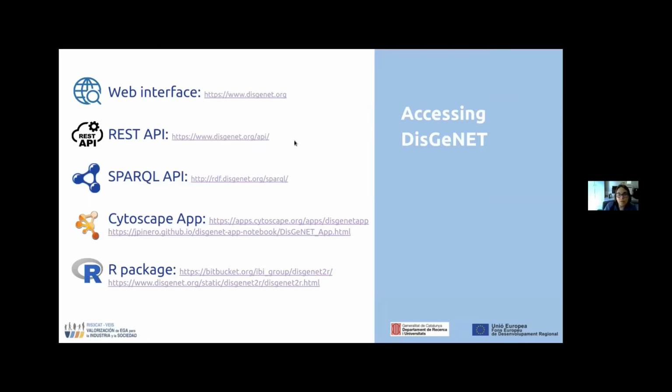But if you are a programmer, you can also access our REST API, in which you can reproduce every query that we can do via the web interface, and integrate our REST API endpoints into your own data pipelines, for example. We also have a SPARQL API if you are interested in the semantic web. And if you like systems biology, or you're teaching Cytoscape, I strongly recommend checking our DisGeNET Cytoscape app, which is available in the Cytoscape app store.